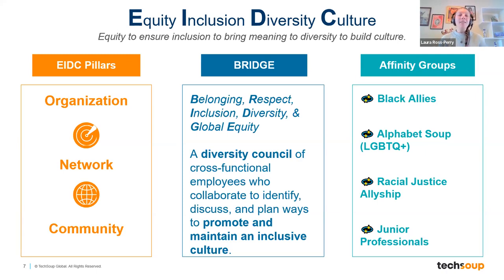And then finally, we have recently formalized an affinity group program. So we have four different formal affinity groups now, which is super exciting. We have Black Allies, we have Alphabet Soup, which is our LGBTQ+ and allies affinity group. We have a racial justice allyship group, and also one specifically for junior professionals.